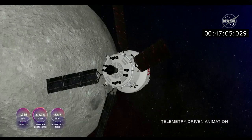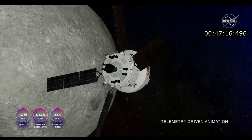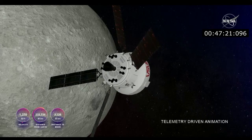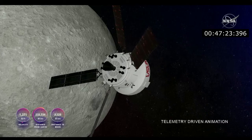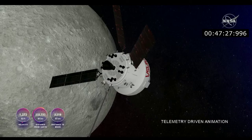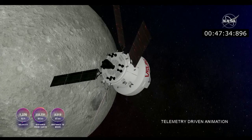We do expect to regain those videos and imagery here shortly, but for now you're looking at a telemetry-driven animation of Orion and its location. As you can see here on your screen, speed continuing to pick up, now at 1,369 miles per hour. Over 232,000 miles from home, but only 2,000 miles away from the moon. Again, at closest approach will be just over 80 miles above the lunar surface, continuing to close in on the backside of the moon.